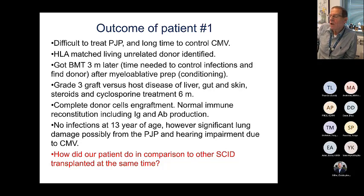He's now 13 years later. He does have significant lung damage, possibly from the PJP, and he has hearing impairment due to the CMV. But he's doing well. He now has normal immune constitution. He's not receiving any medications, and he's about to finish high school.